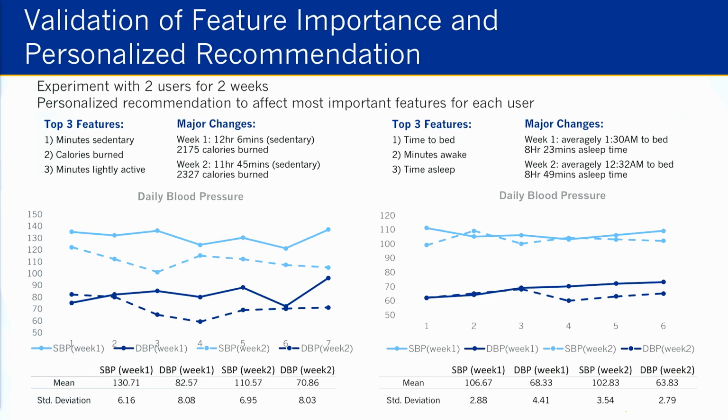So what we did was we asked some of the users, not all, who were volunteers in our study, that we will provide you your top 3 features, that is the features that most importantly affect your blood pressure level. And we are not going to tell you how exactly to effectuate those features, but common sense has it that you increase your exercise, or you change your sleeping habits or your diet habits.